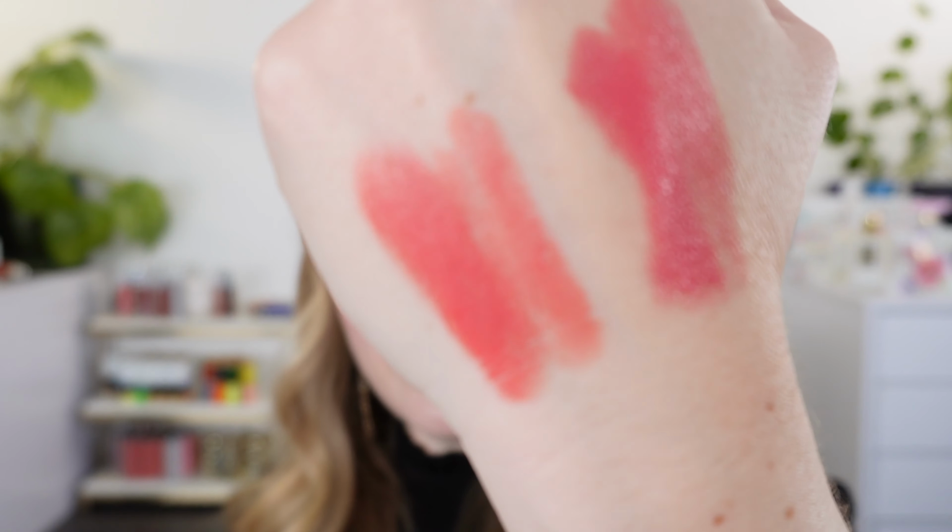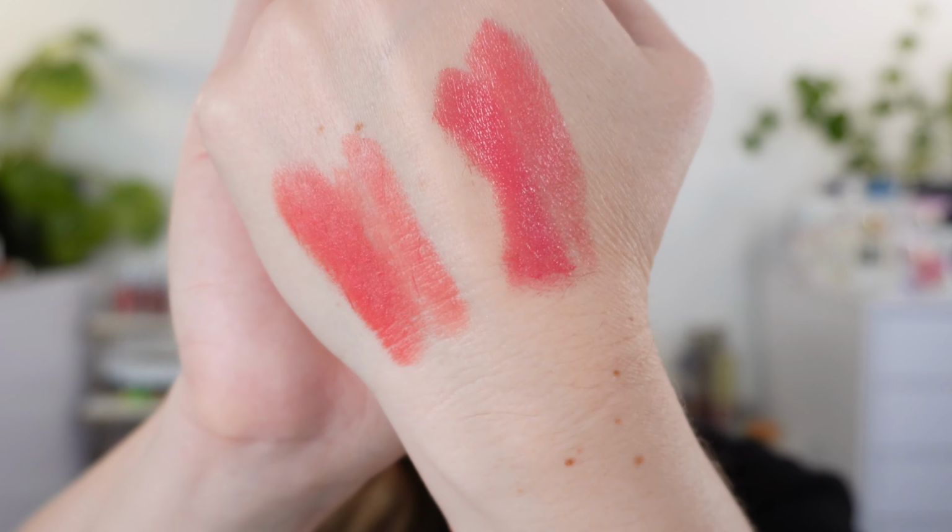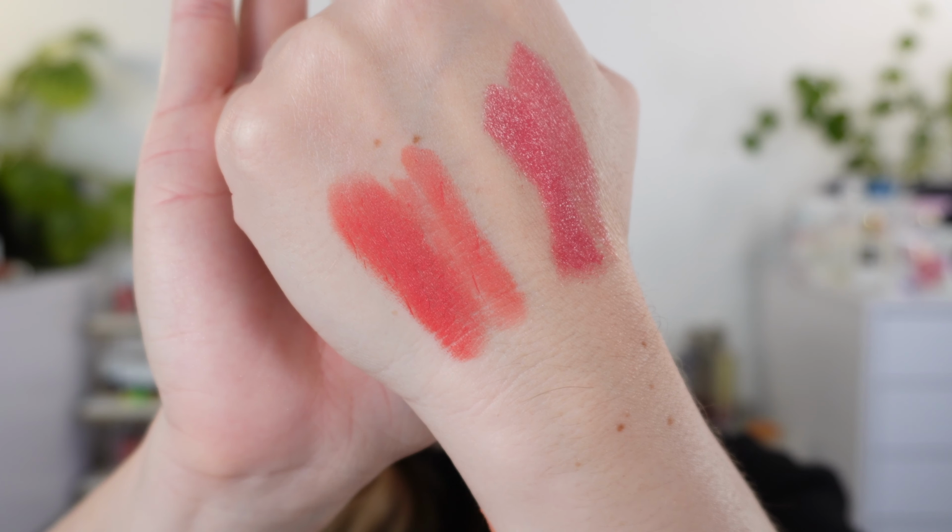And then we also have 525 Fearless and Coral. This is a matte shade. This is what's on my lips right now. Cle de Peau mattes are a very creamy matte, so they never dry down to like a powder finish. You can see this is going to be a true coral.